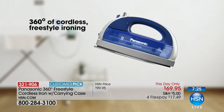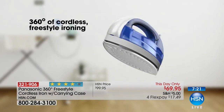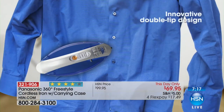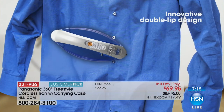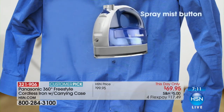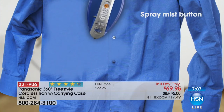That means whatever direction you're going is the right direction, because on a traditional iron, you're always looking to go in the direction of the point. Well, the point is on both ends, so it's time saving because both directions are ironing fabulously. And then this has a removable water tank. You also have your great settings. And it also has that stainless steel plate, which glides in your hand.